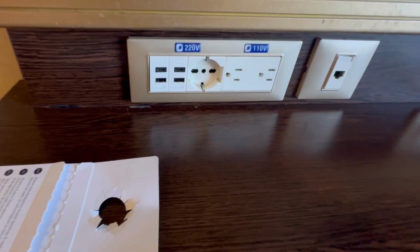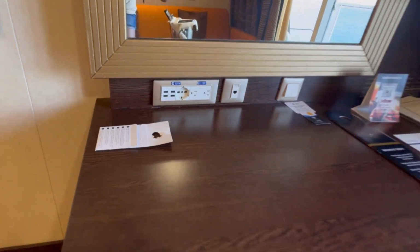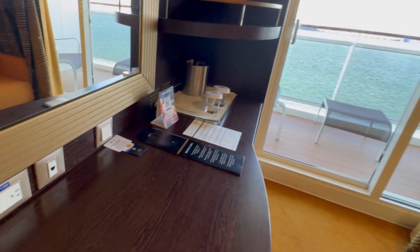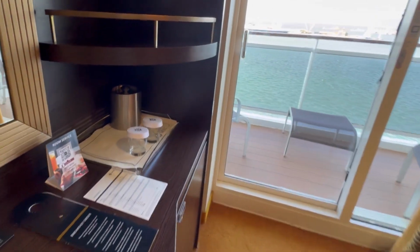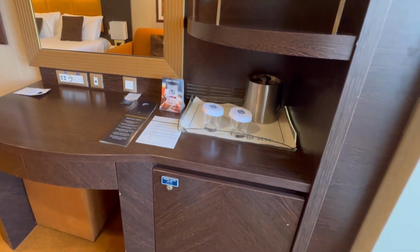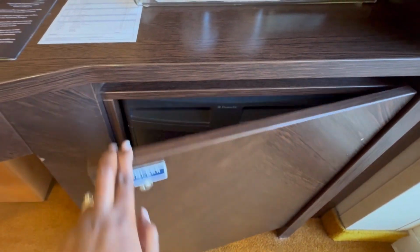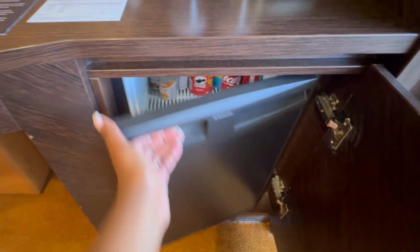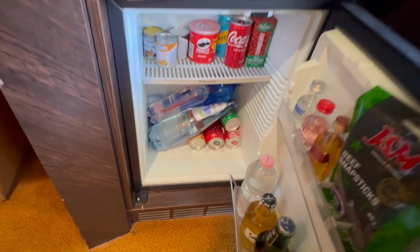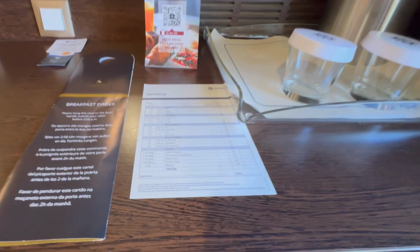But you do have these outlets here. So you see US and other outlets. I don't want to say European because I realize South Africa has its own outlet system too. But let's just say, bring converters, okay? The mini bar is here and open and stocked, can I tell you? Look at that. Now, just like any hotel, the mini bar is not free. So be prepared if you're gonna have anything from the mini bar, there is a price list.